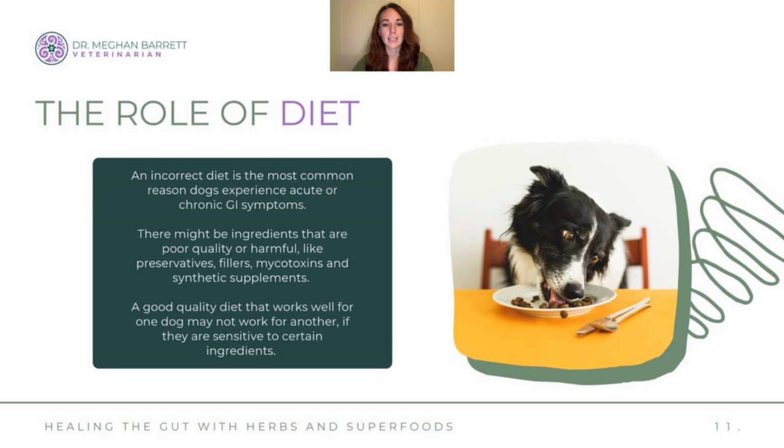So an incorrect diet is definitely the most common reason I see that dogs are experiencing acute and chronic GI symptoms. And this can be due to the ingredients that are poor quality or harmful, like preservatives, fillers, mycotoxins, synthetic supplements, dyes, all of these things. And of course, you have to consider that a good quality diet that works well for one dog might not work well for another if they are sensitive to certain ingredients.